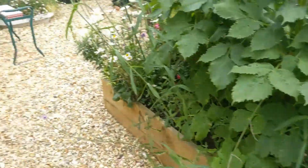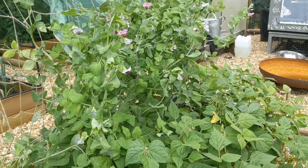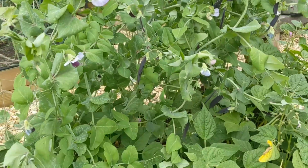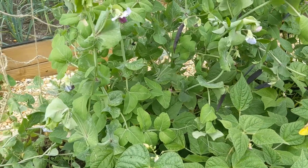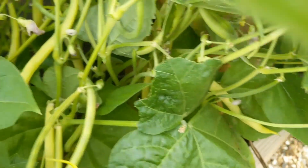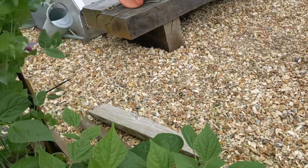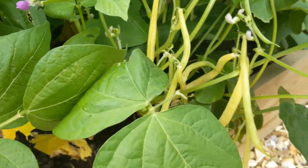This bed, let me stand back a bit. So we had very lovely onions here early on, and then I replanted that with peas. So this is Blauschokker, just starting to form pods and the peas inside. And this is yellow dwarf bean, and I can tell you it's starting to be full of little beans, so very soon we will be harvesting these. Let's just have a look. Yes, so that's it.